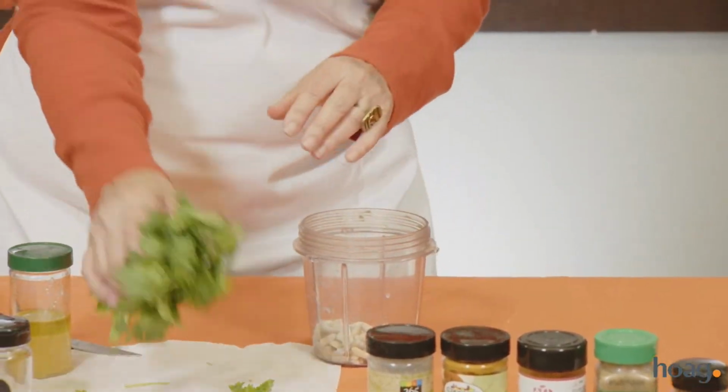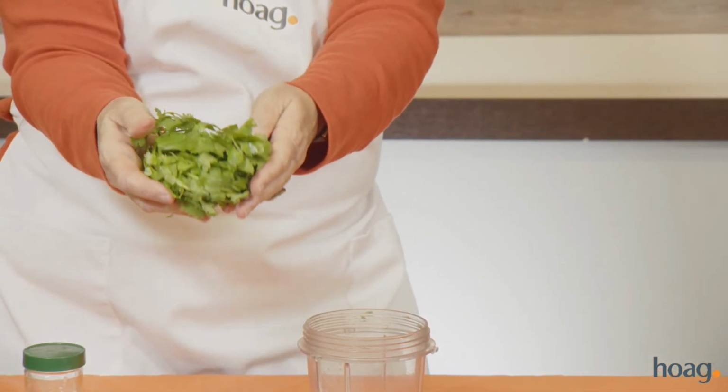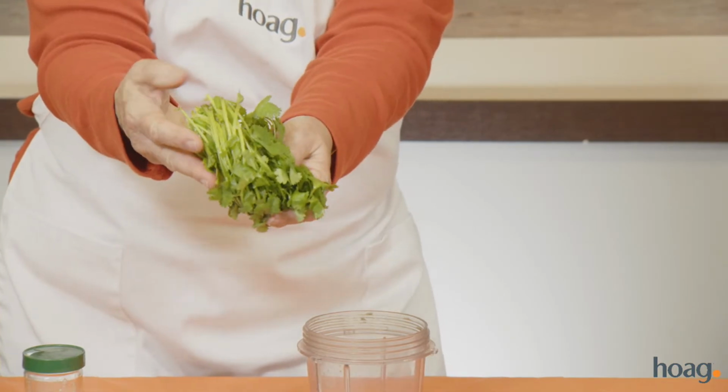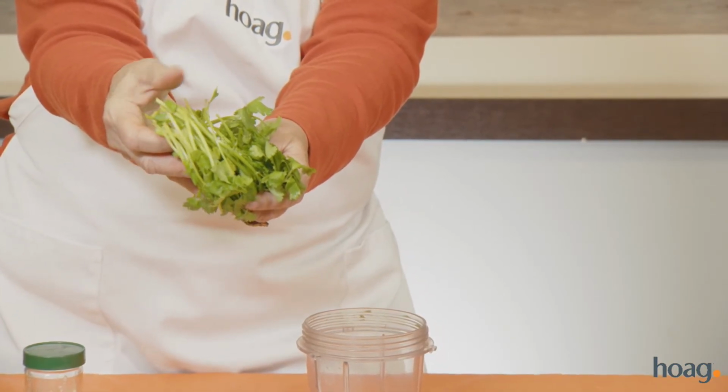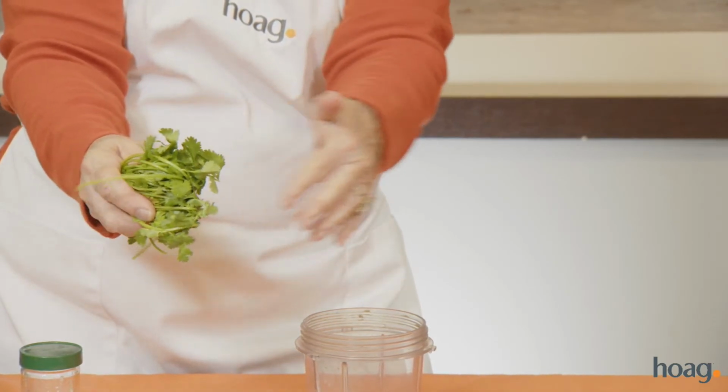We're putting in the whole bunch of cilantro, just like that. It's half a bunch, but when I say whole, I mean I'm not taking the stems off. I'm leaving that on. Okay, so it's very easy. You just smash them in there.